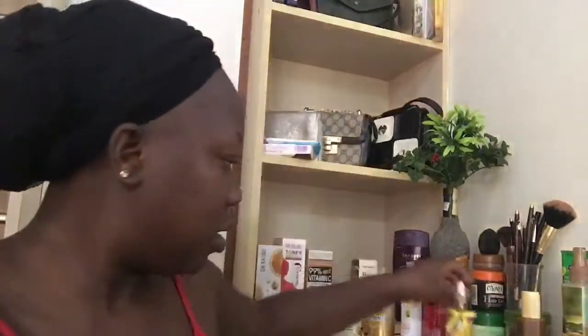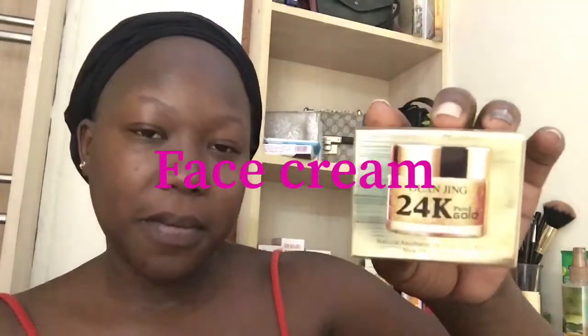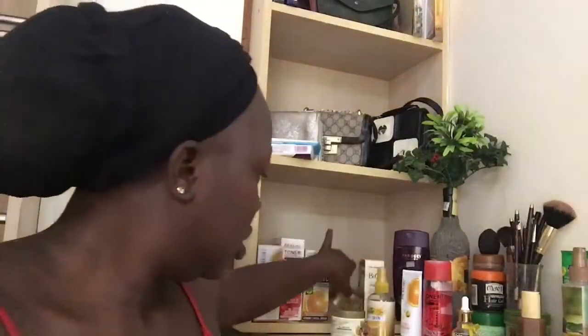After that, I usually put this. This is the front side now. Hope you've seen it well. Okay, it's really nice. And now here's the cream, the face cream. I love it. I usually take just a little bit. So that's it.